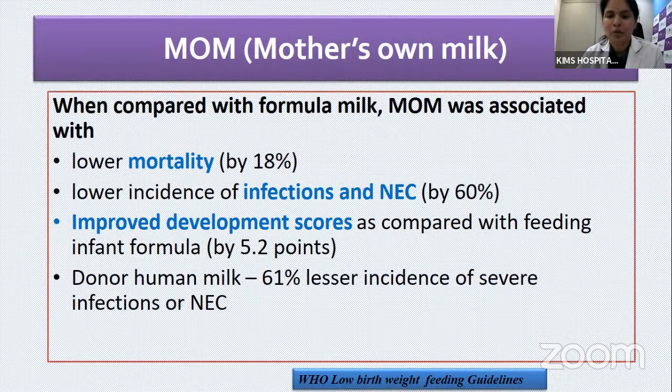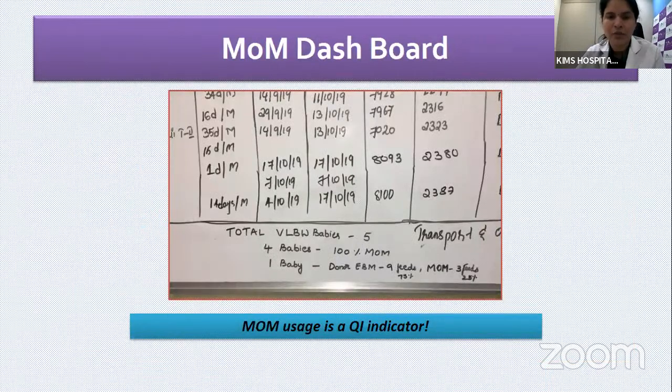Now, when compared with formula milk, MOM was associated with lower mortality by 18%, lower risk of late onset sepsis and necrotizing enterocolitis to the tune of 60%, and improved neurodevelopmental scores by 5.2 IQ points. And donor human milk is also associated, when compared with formula, with a 61% lesser incidence of infections or NEC.